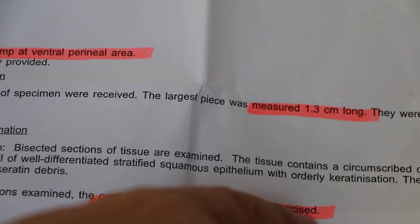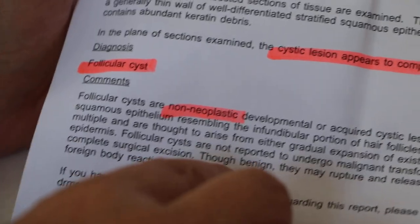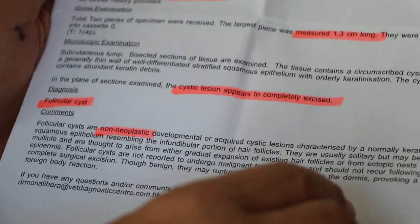So it appears to be completely excised. That means I removed everything, otherwise they will say that it's incompletely excised, even if there are some cells or some cyst still there. So the important thing is it doesn't become cancerous there. But they can cause a local focal foreign body reaction when they rupture. That's why the dog has been itchy, biting the anus. And it also became enlarged.